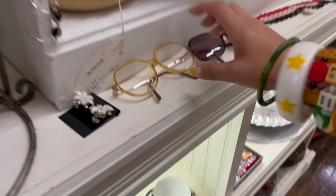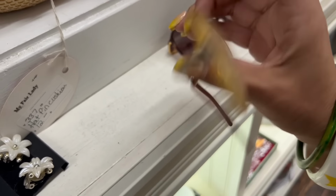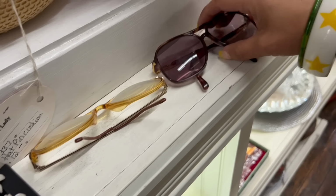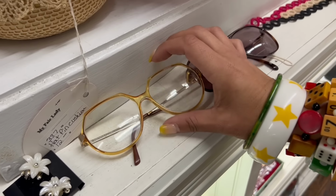All right, well, you guys saw my lamb. Now check these guys out. Those are sick. Again, I don't see any prices on them. I would rock the crap out of those.